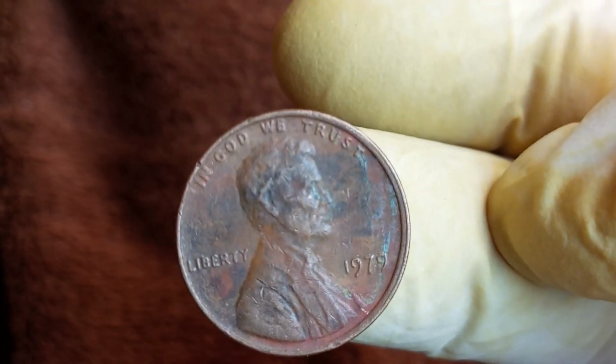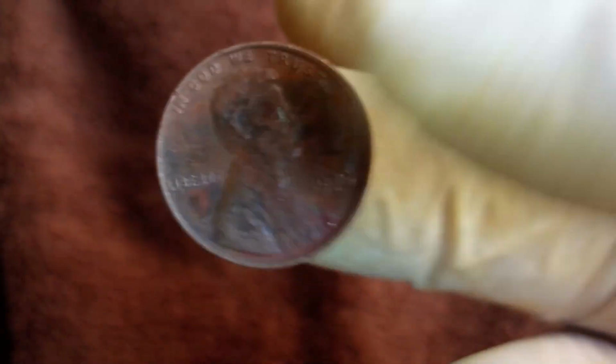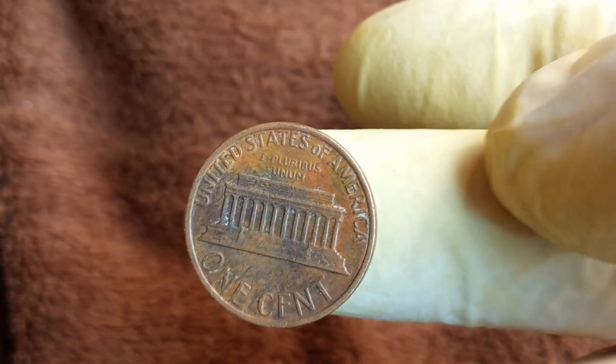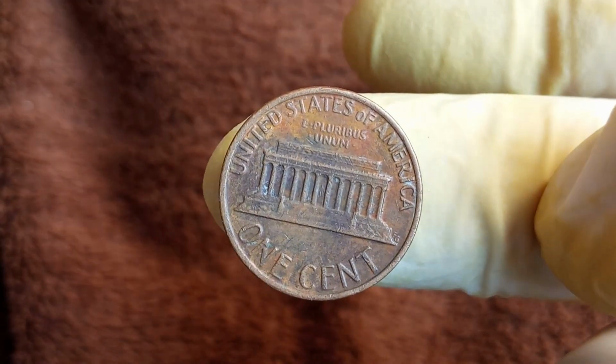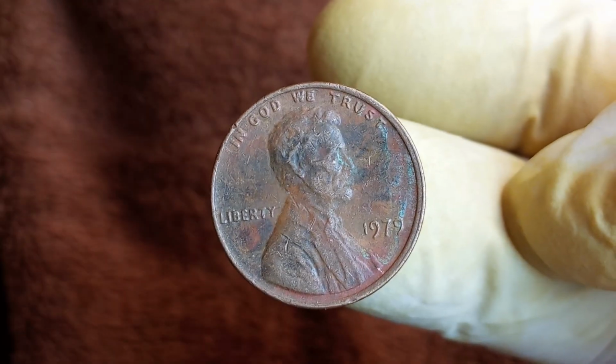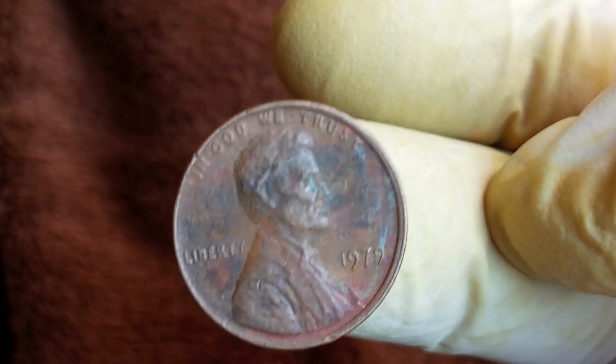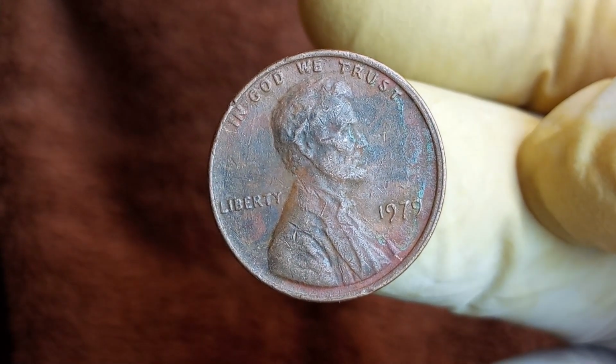Part 10. Tips for collectors. Always handle your coins carefully. Use cotton gloves to prevent fingerprints. Store your coins in acid-free holders or capsules to protect them from air and moisture. Remember, condition is everything in coin collecting. Even a tiny scratch can lower the value by hundreds of dollars.